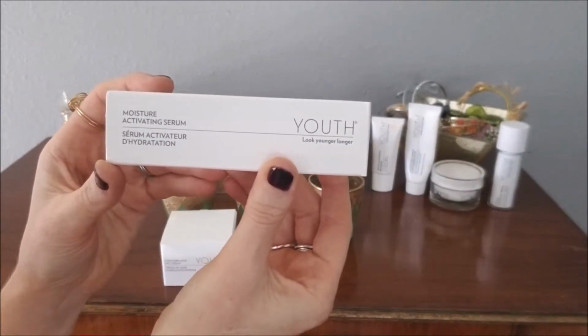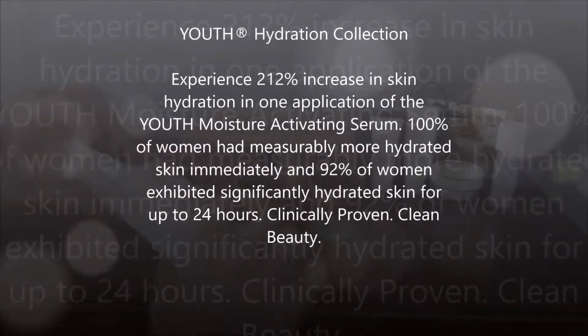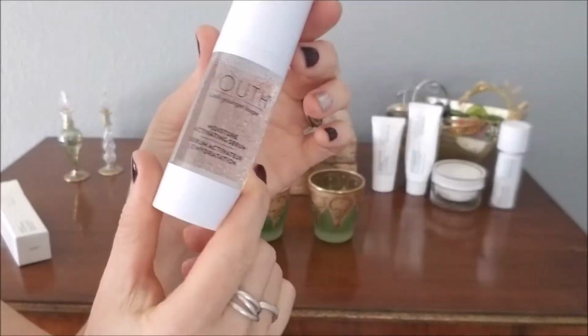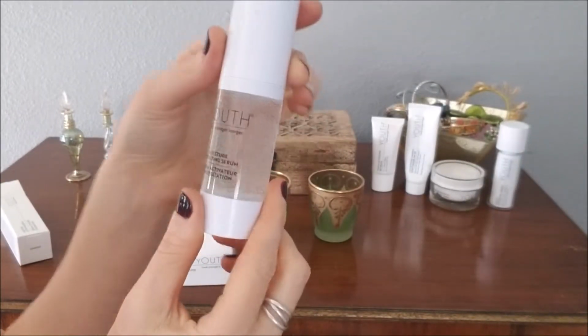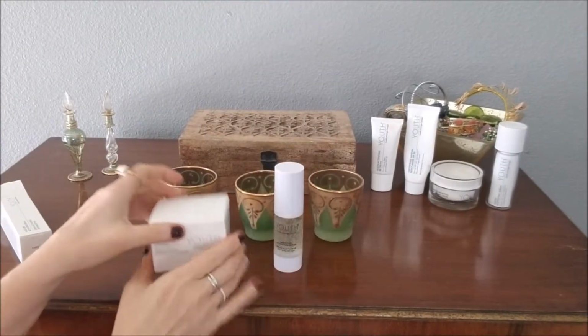So the first one is our Moisture Activating Serum, and I cannot wait to show you what this looks like. I was so excited to see this at conference. Can you see that right there? It almost looks like shimmering bubbles. Amazing, amazing. Okay, so that's what the Youth Activating Moisture Serum looks like.